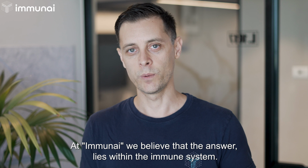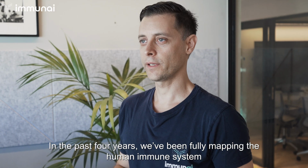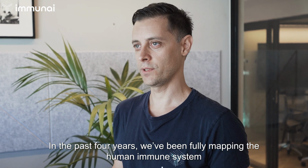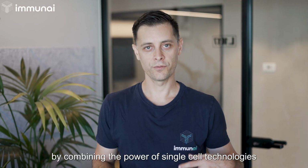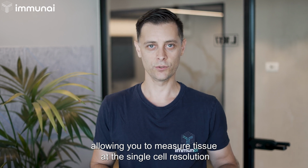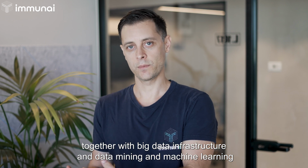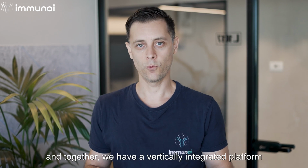How do we bridge the gap between animal biology and human biology? At Immunai, we believe that the answer lies within the immune system. In the past 4 years, we've been fully mapping the human immune system by combining the power of single-cell technologies, allowing you to measure a tissue at a single-cell resolution, together with big data infrastructure, data mining and machine learning. And together, we have a vertically integrated platform that allows you to do immune profiling and functional genomics to go from correlation to causation.